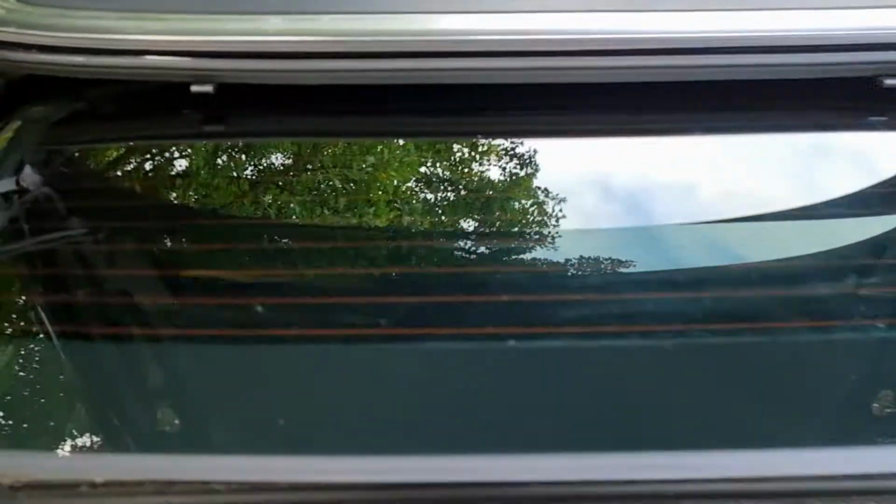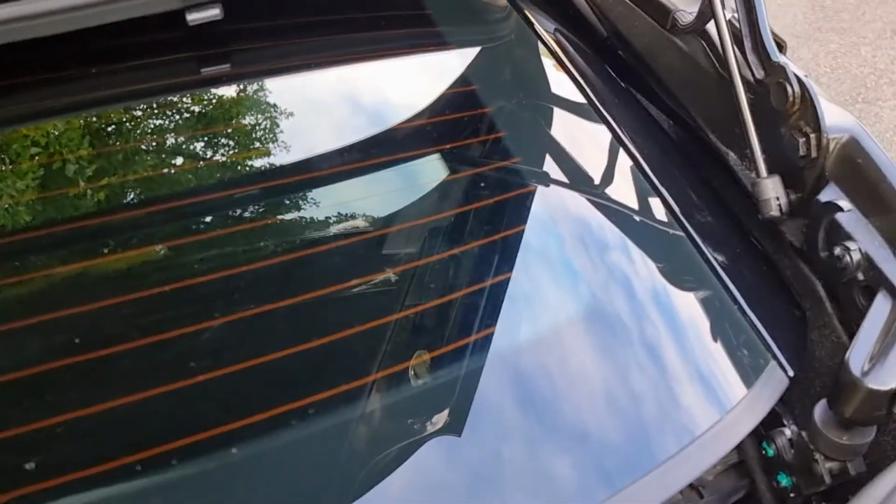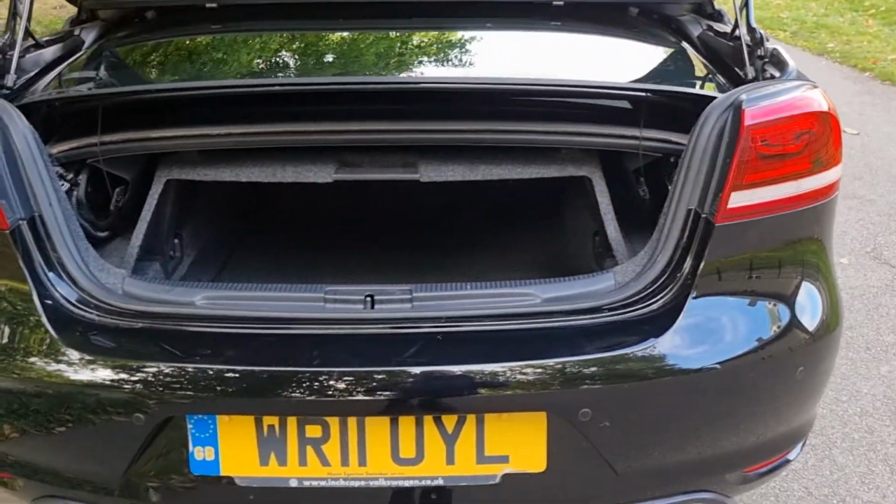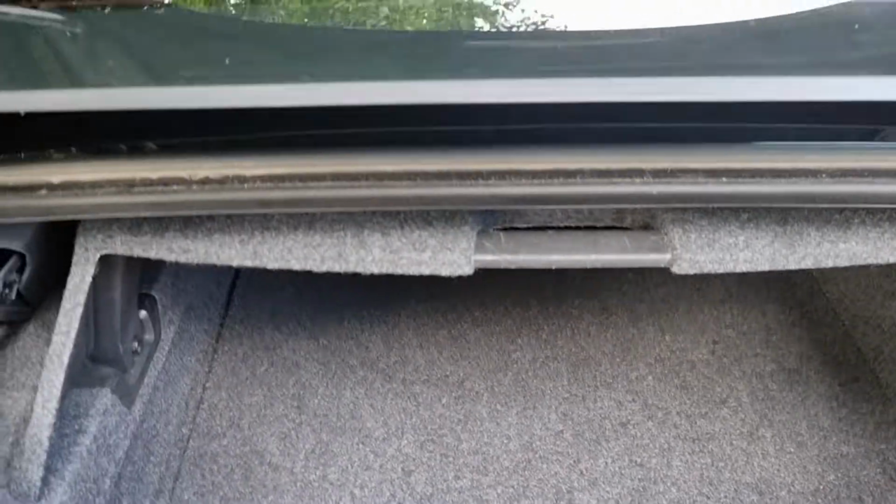You've got panoramic glass roof on this particular car, but obviously what you're looking at the moment is the rear window. There will be pictures of it all up and stuff like that, but I've just tucked it all in there just to give you an idea how much room that you have. Still have plenty of room in there.